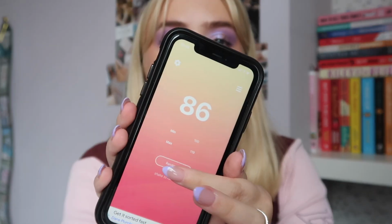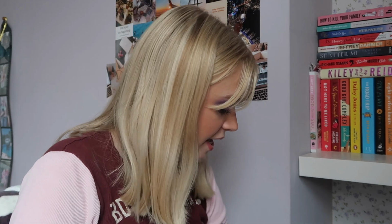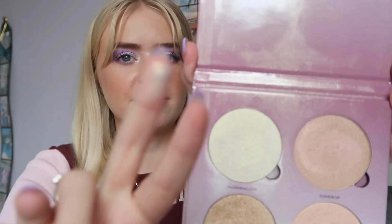And then for highlighter, we're going from number 100 exactly all the way down to number 119, and then randomly generating one from there. We have 105. Then randomly generating one from there, we have 110. So that is going to be the first shade in my ABH Glow Kit, the shade Marshmallow up here. A very pretty kind of icy white highlight. I think that will look very nice on the face, very reflective. So I'm excited to use that one and have that one to work on for a little bit.